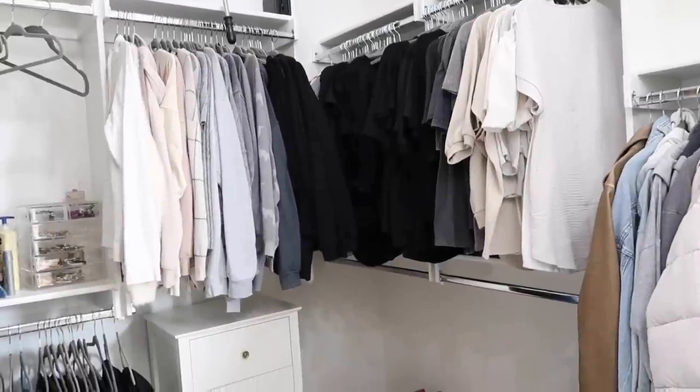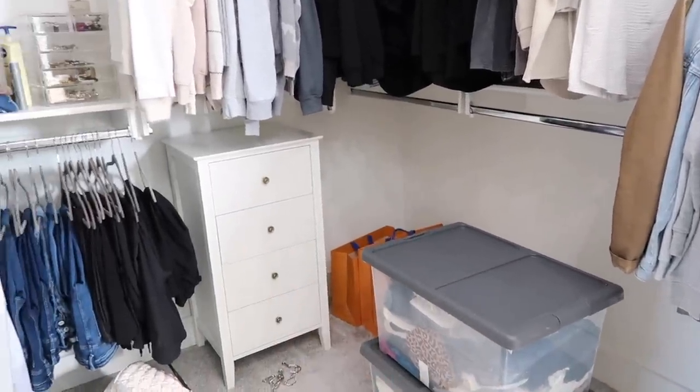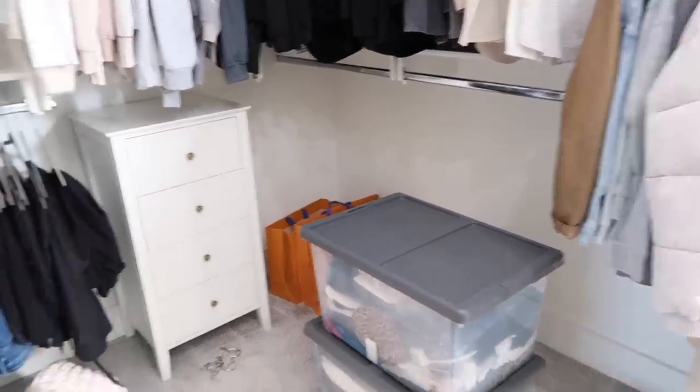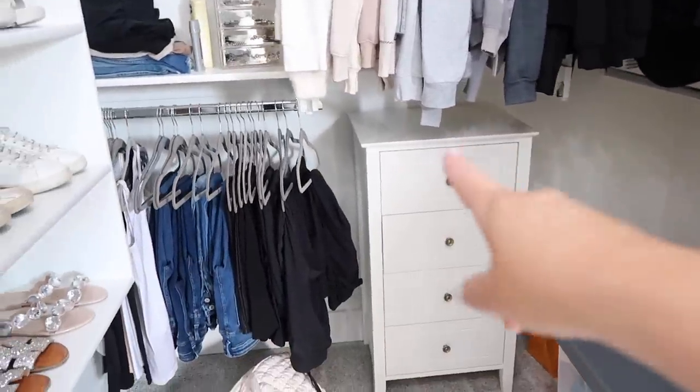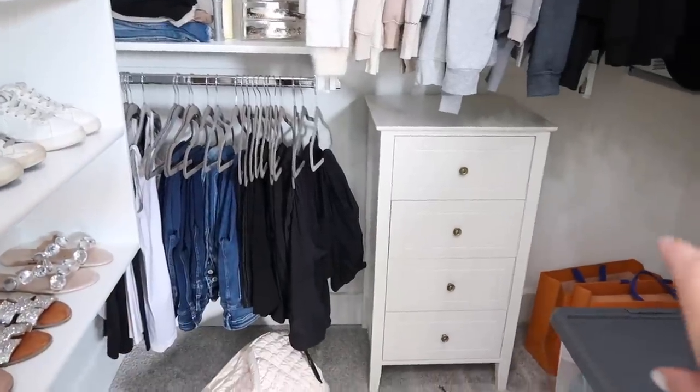This section is looking better. I'm trying not to put anything down here because we're going to get rid of this because it's smaller and put a long dresser down here. So actually that'll free up space. I need to move that out and put that other bar back so I can put maybe all the pants and shorts down here.